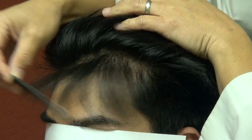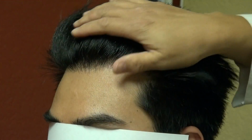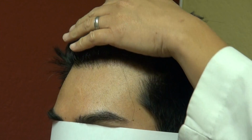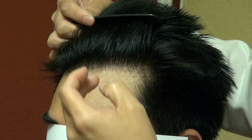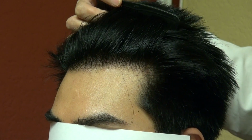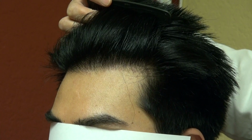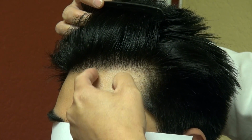Comb the hair down. As you can see, hair transplant is very natural. It's an art form, especially when you want to create the hairline. And you see the distance from mid eyebrow to the hairline for Asian or Caucasian: for Asian it is 6.5 to 7, for Caucasian around 7.5 to 8.5. And no hairline is straight, so we zigzag through.